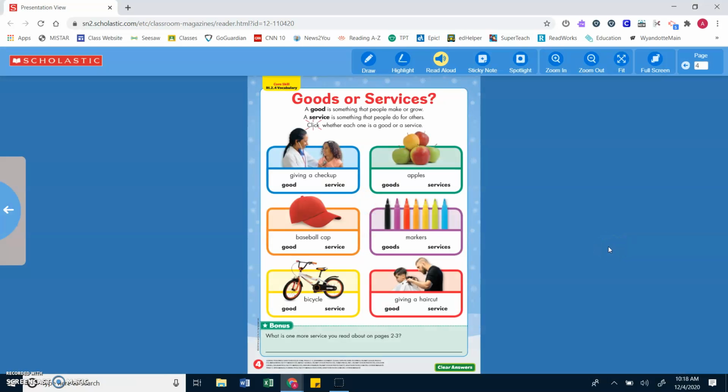So the last thing we're going to look at is the back of our article. We're only going to do one because you guys are actually going to be doing this as part of your assignment for today. So you're going to look at each of these pictures and you're going to determine if they are a good or a service. So remember, a good is something that people make or grow, and a service is something that people do for others. So we're only going to do the first one.